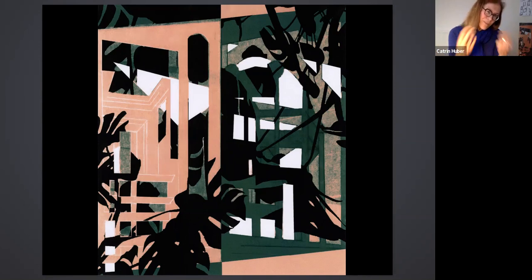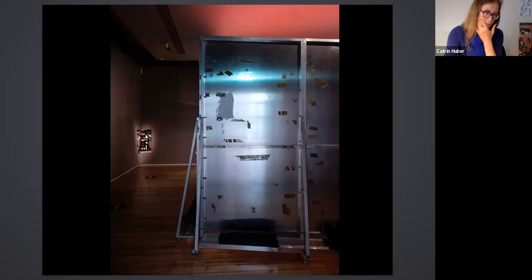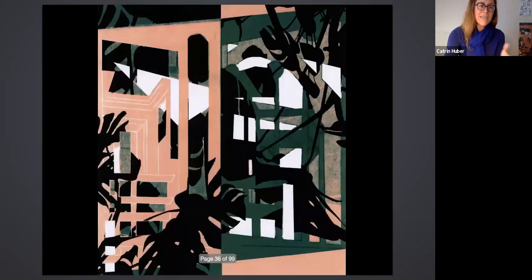And within the work, this was on a gray wall. I also wanted to really activate the color white, and not always have white as the default background color, but really activate it in this wallpaper, but also then in the room within the room.